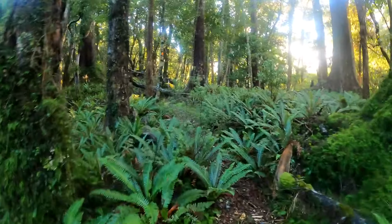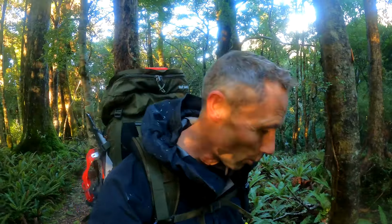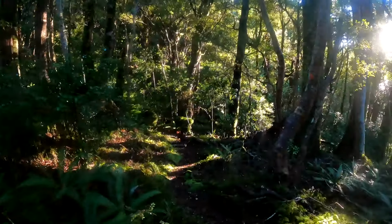The sun's coming out, just crest the main spur, heading up. I'm only about quarter of the way up. I'm pretty sure I've timed this weather perfect. Woke up this morning, still a little bit of drizzle, but now it's cleared. It just looks magnificent.